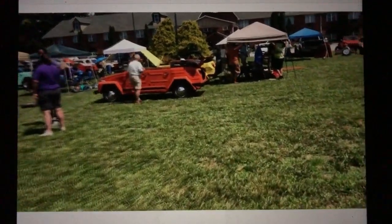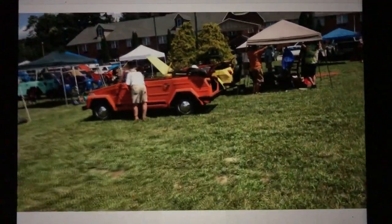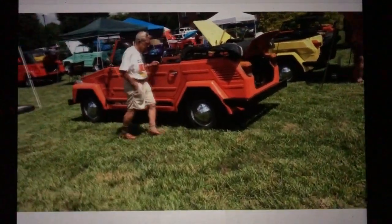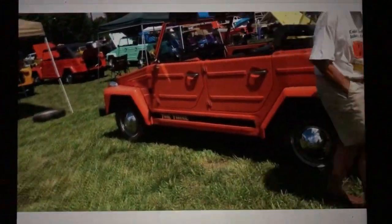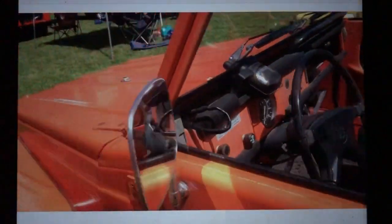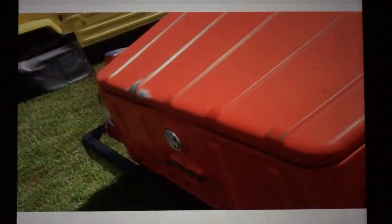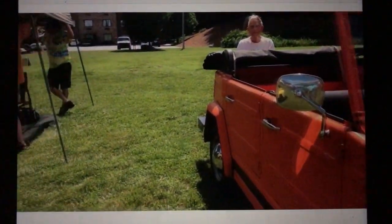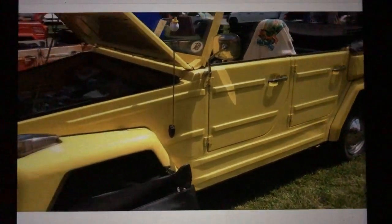It's another orange thing. 14-inch wheels. How you doing, sir? All right. Ready to pick up a lot of gear. This should be a 73. You can see the straps on the top. That's what they used to hold the top in. You don't see that a lot.